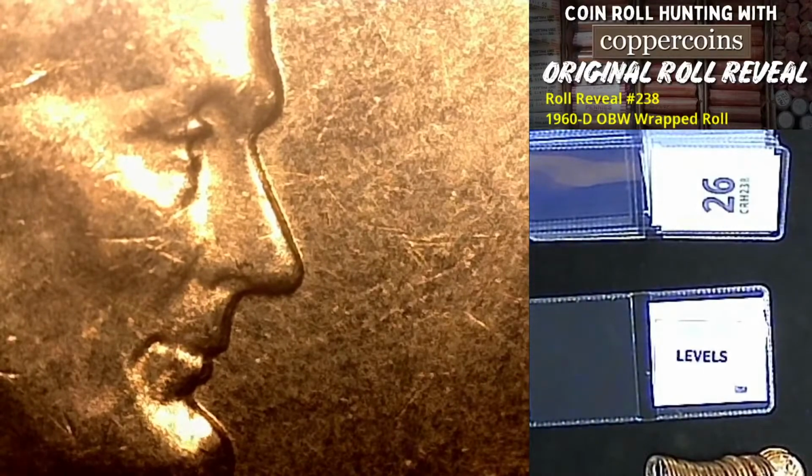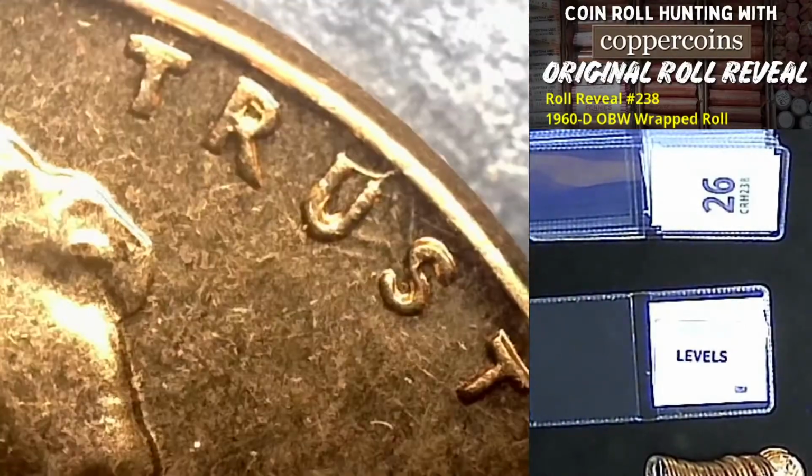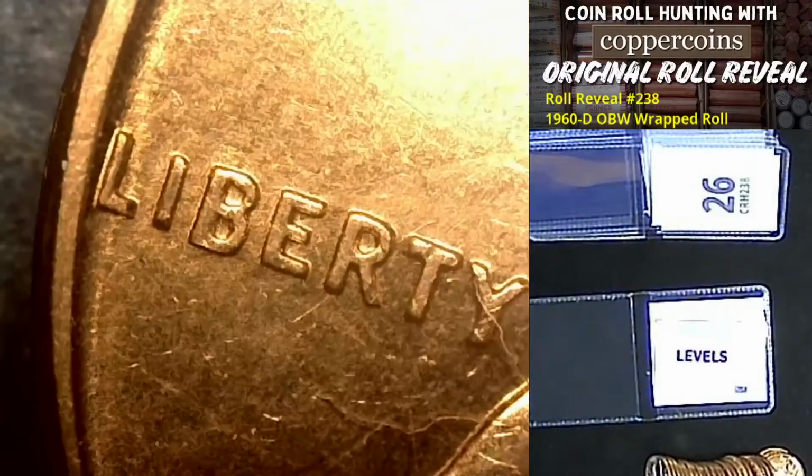Two spots in your book and a couple of rolls you didn't have. There you go. Well, that's the way to do that. Well, I'll tell you what, we've got some markers. So maybe this will be something. There's a lot of fiber on these coins from the paper. Oh, there's another RPM for levels. I think he's already run into an RPM in this roll so far.